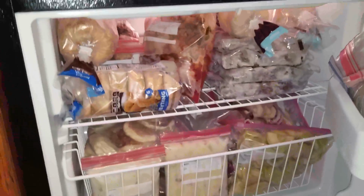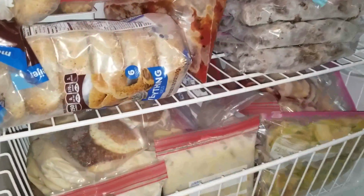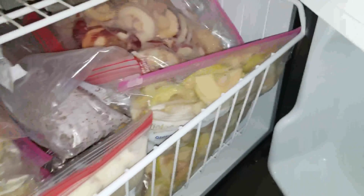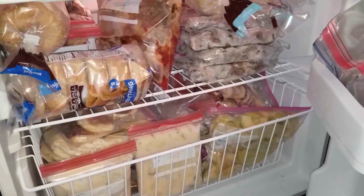And so this is the small freezer, and it's stacked pretty full. I tried to come in here and organize it the other day. There's more muffins down there, but it's just so full that I don't think I can organize it any better. So that's the other freezer. So those are all of my freezer meals and snacks together.